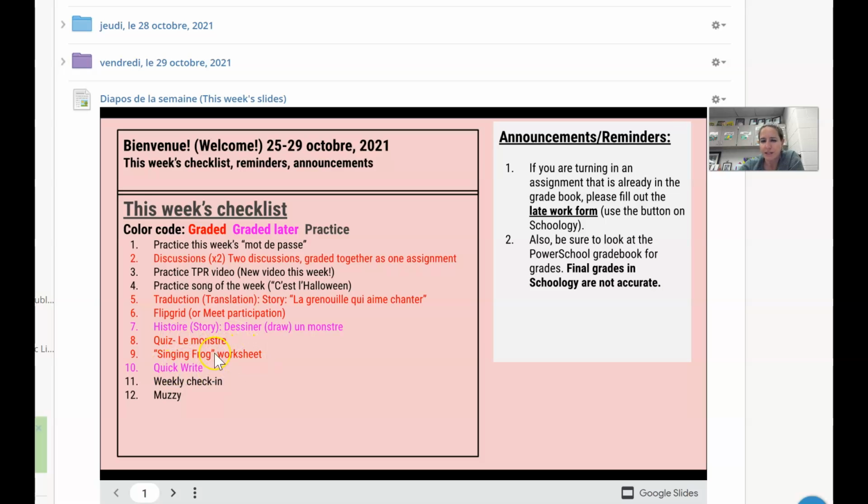This week, this is not something that we typically have, but we had a worksheet. You will have a quick write every week, probably a concept you're familiar with from your previous in-person class, but I'll also go over it in a little bit.